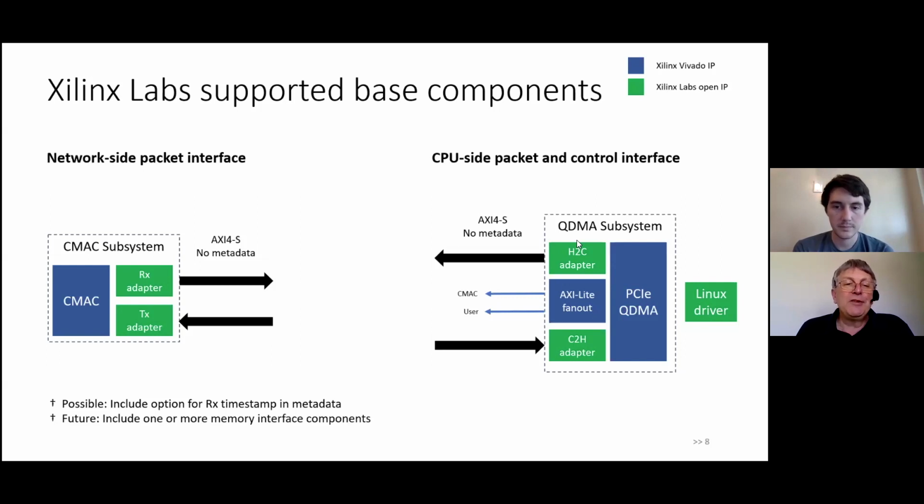So people using the standard Xilinx CMAC block often have a lot of trouble getting all the signals right. So basically this tidies it up to make this dotted box effect. And on the other side, we do something similar in the CPU direction.